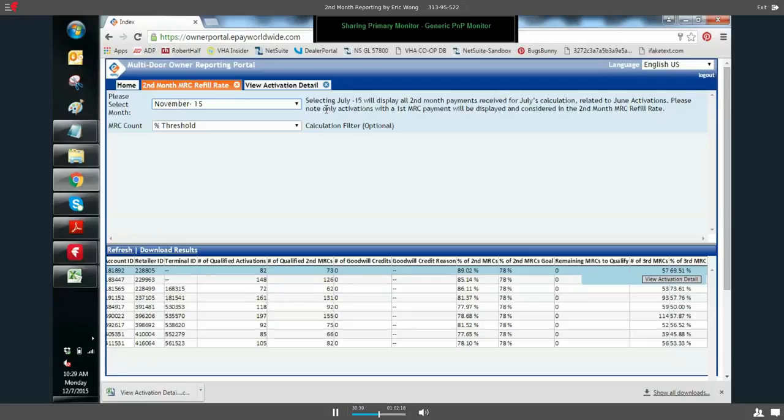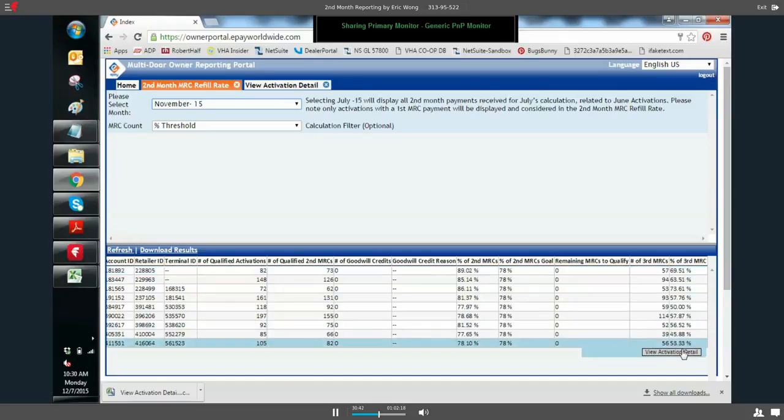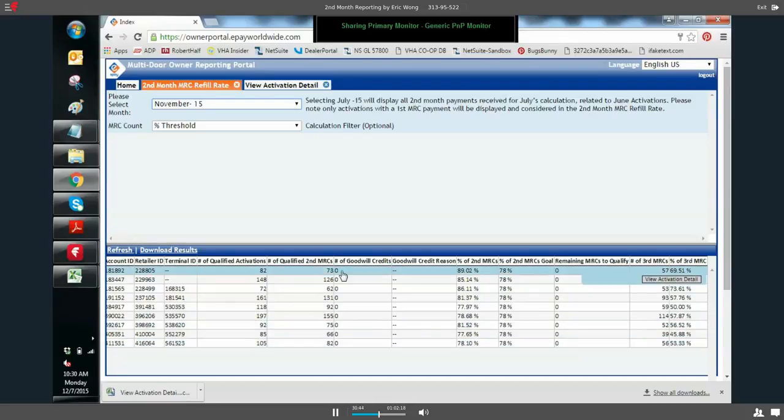Nope, that's it. Okay. We are working on the back end, Ryan and Eureka team. Eventually, a dealer will be able to download all the raw data for all doors rather than pulling for each individual location. So that is in the pipeline.